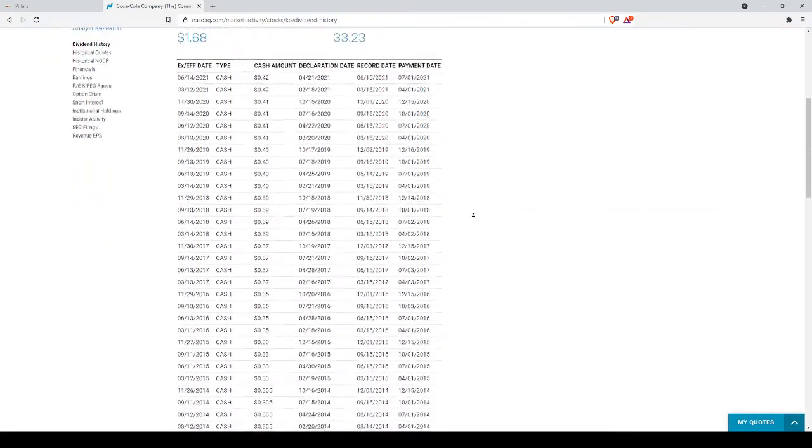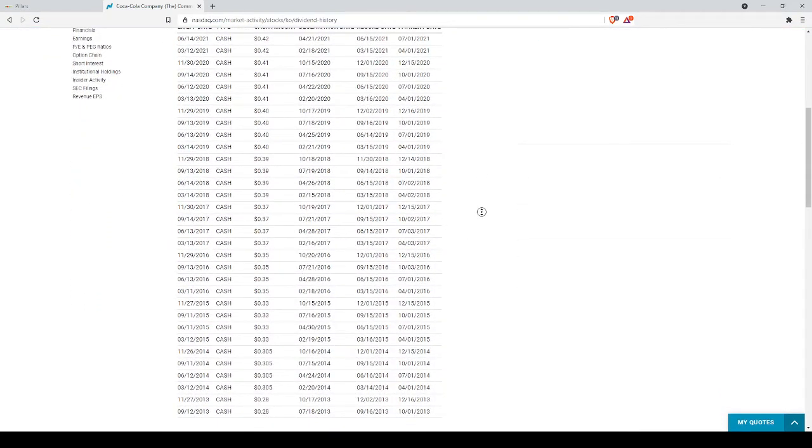Looking back through the history, we can see that since 2013, they have been raising their dividend every year. Not by a ton, as we can see it's been about 2 cents to 2.5 cents up until a couple years ago when they slowed it down to 1 cent. It is worth noting that during the whole crash in 2020, they did not suspend or cut their dividend and actually kept their increases going. So pretty good there, something to be happy about.